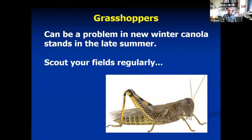Grasshoppers can also be a problem occasionally in northern Idaho and eastern Washington, and I understand that they've been a problem in Montana as well. And so, again, you need to be scouting your fields. When canola is just coming out of the ground, grasshoppers can do a lot of damage in a pretty short period of time.